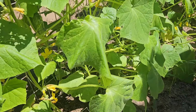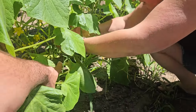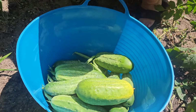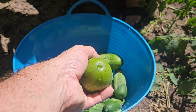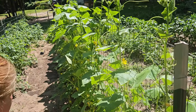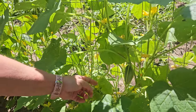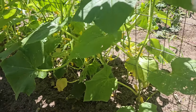So are we gonna make pickles with these? Yeah, I think. Oh, there's a big one right there. Look at that guy. Whoa, that's a relish pickle right there. That's what I use those ones for. So this is why I like planting on both sides of the trellis too, because you get... Sure. We're gonna have plenty here to eat on.